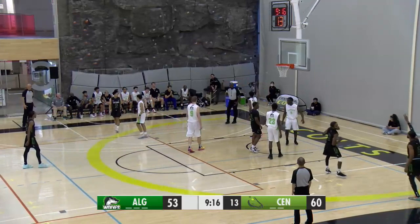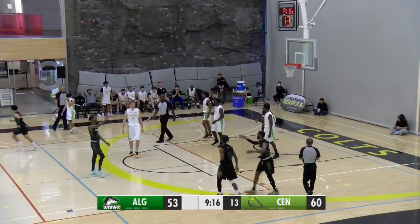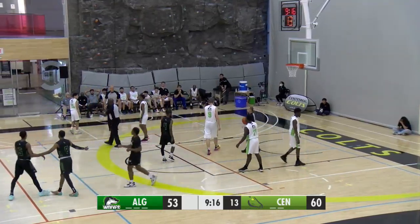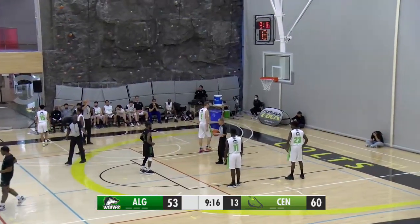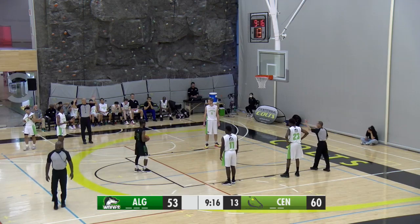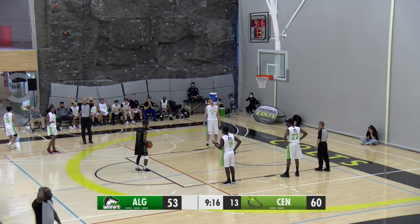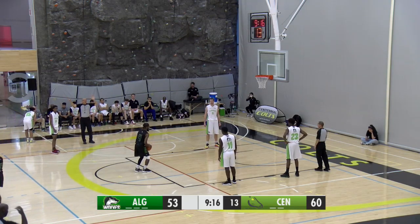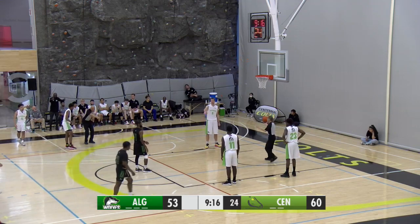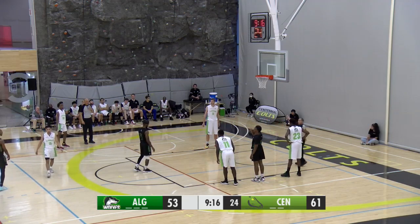Straight to the cup. And I don't believe the refs will tell me this is not 2. He's definitely going to the line here. I believe he did signal 2 shots, so Shallow a chance to extend that season high. He's got 19 so far. Chance for 2 more. Shallow at the stripe. And he gets the first. Putting the Colts up by 8.